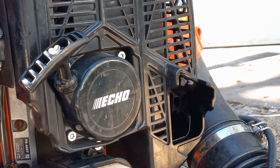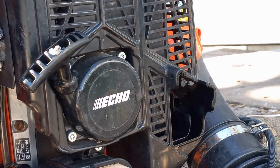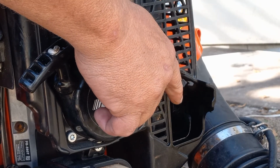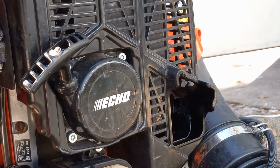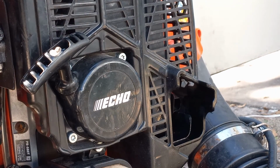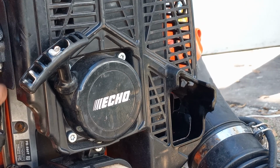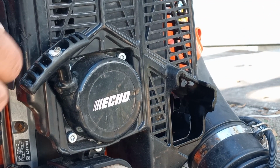Okay guys, so here we are with Echo blower PB580T, and what I want you to look at is right here. This is the exhaust. Customer is a friend of mine. He said that it wouldn't start for him. I put some fuel in it, primed it up, and look what I found.